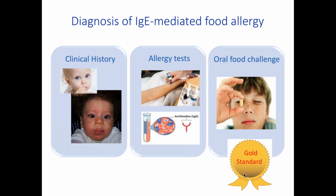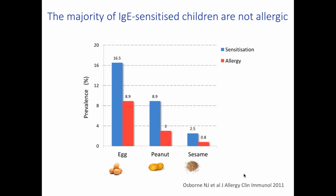And without a clear history, because the history is really the most important piece of information you can get to reach an accurate diagnosis, the results of allergy tests can be quite difficult to interpret and can often be equivocal.